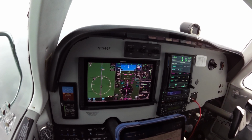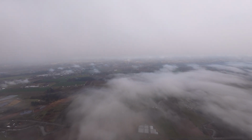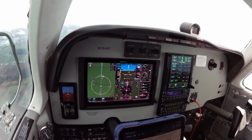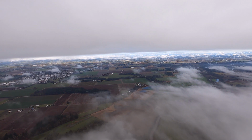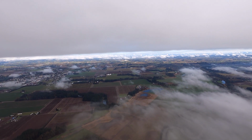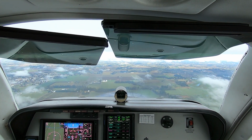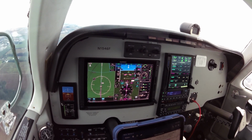Just inside of 2 miles to SIGRU. 2,000 feet right here. Okay, here comes SIGRU. Speed checks, we'll go ahead and put the gear down. 3 green.